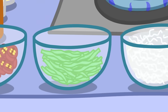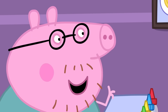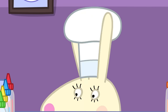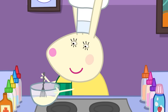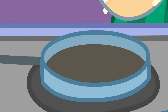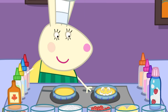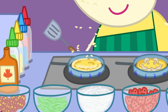We have lots of yummy ingredients. I'll have the special mushroom pancake, please. One banana-licious banana pancake with extra bananas for me, please. Coming right up. Miss Rabbit is good at making pancakes. Thank you. Now a little colour. Then add the mushrooms. Bananas and extra bananas. Ooh!